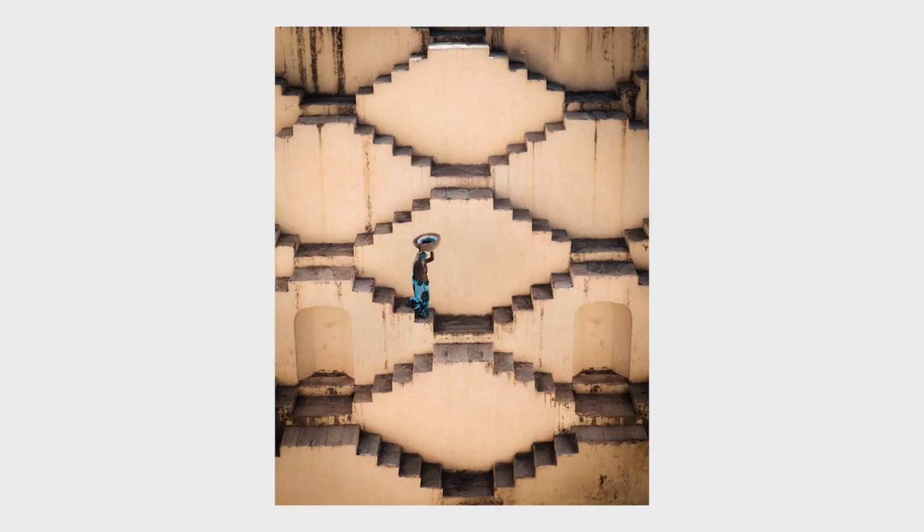And the next one, taken in India, we have a woman walking down some stairs. Now, she appears to be walking down a wall of different stairs going different directions in an organized pattern. It's a very bizarre looking landscape. Lots of titillating patterns going on here. And a titillating angle as well. We're looking at the scene from a higher up angle tilted down onto the person.